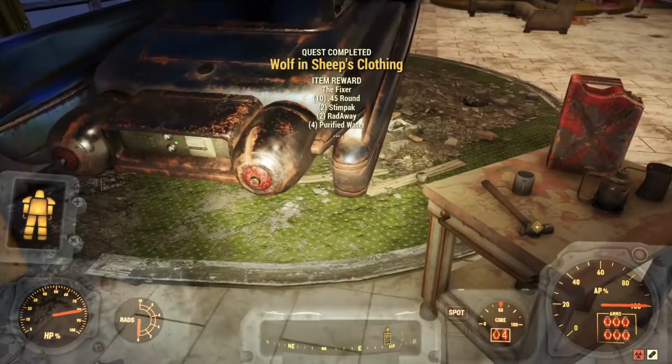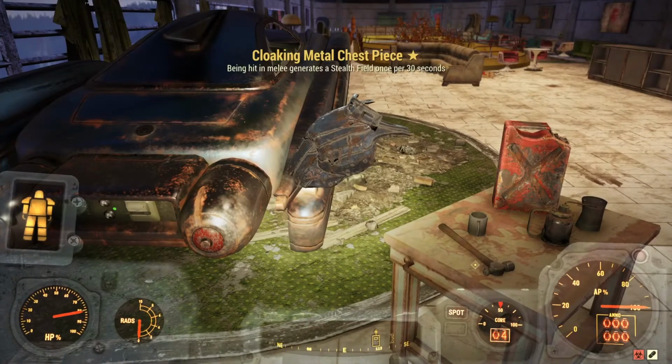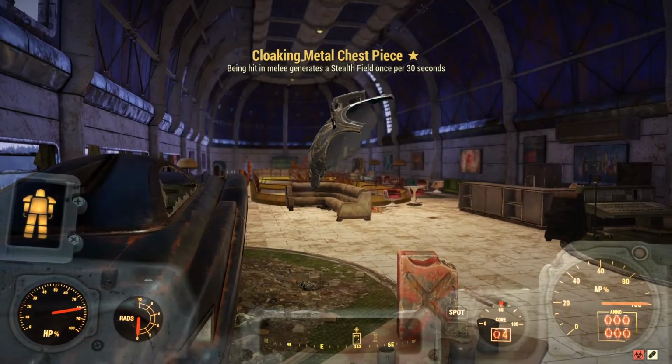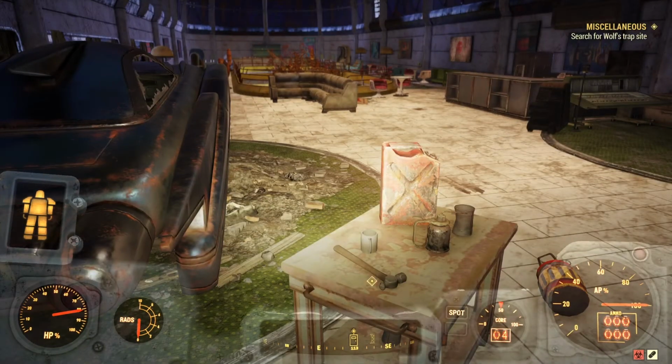Coffee cans, ball peen hammers. Got the fixer. I wonder what that is. There's a cloaking metal chest piece. Being hit with a melee makes us invisible. That sounds pretty cool. Search for Wolf's trap site.